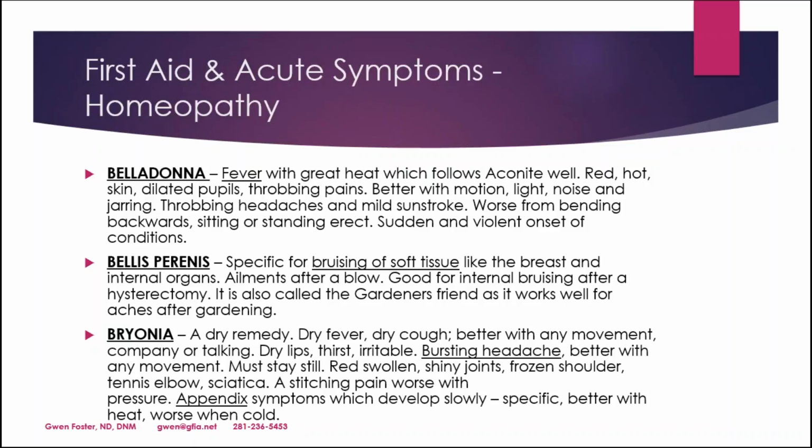Belladonna is for fever with great heat, which follows aconite well. Red, hot skin, dilated pupils, throbbing pains, better with motion, light noise, and jarring. Throbbing headaches and mild sunstroke, it's for those two. Worse from bending backwards, sitting or standing erect, or standing on your feet a long time. Sudden and violent onset of conditions. So if someone gets that really sudden fever and they feel really bad really quick, and that's when people would normally maybe run to the ER, especially in a child situation, belladonna may be a good choice.